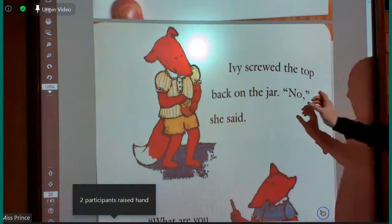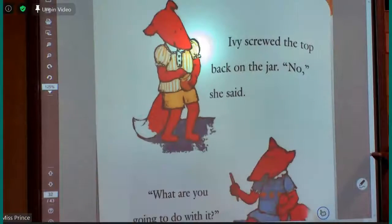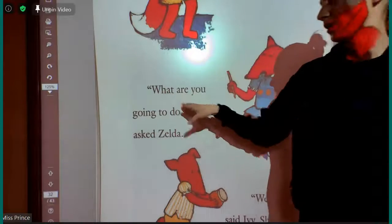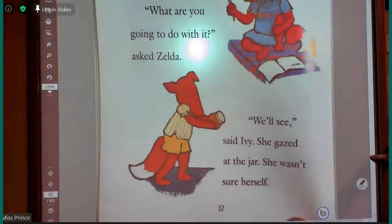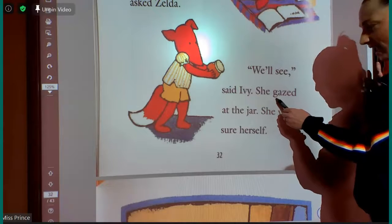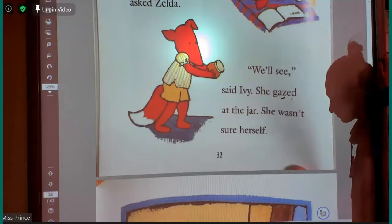Okay. We left off on make it a love potion. Ivy screwed the top back on the jar. No, she said. What are you going to do with it? Asked Zelda. We'll see, said Ivy. She gazed at the jar. She wasn't sure herself.